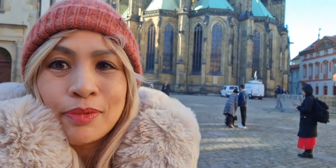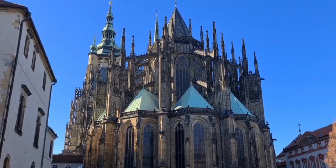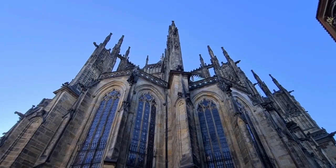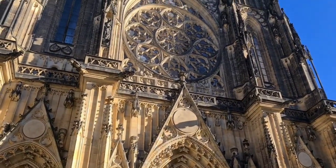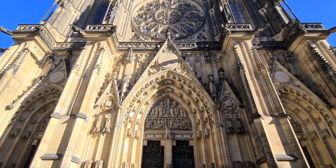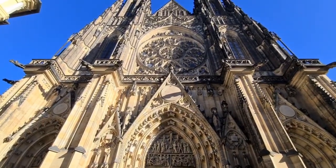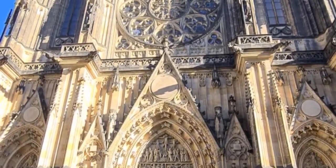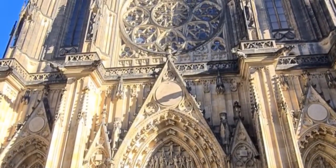We arrived at this majestic St. Vitus Cathedral. Located within Prague Castle, St. Vitus Cathedral is the largest and most important church in the country. It contains the tombs of many Bohemian kings and Holy Roman emperors. Coronations of Czech kings and queens also took place here. The cathedral is a prominent example of Gothic architecture and it's under the ownership of the Czech government.